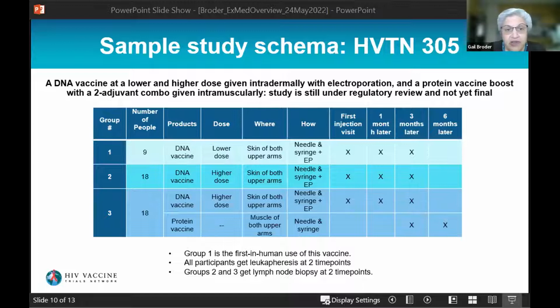So if there's a difference between the immune responses given at the lowest dose, where it will be a first in human application. So we want to start small and make sure that it's safe and well tolerated before we increase the dose. The second group, assuming there's a good safety readout in that first group, the second group will also get just the DNA vaccine, but at a higher dose. And then again, assuming a safety readout that's favorable, the third group would get the DNA vaccine and add a protein boost.